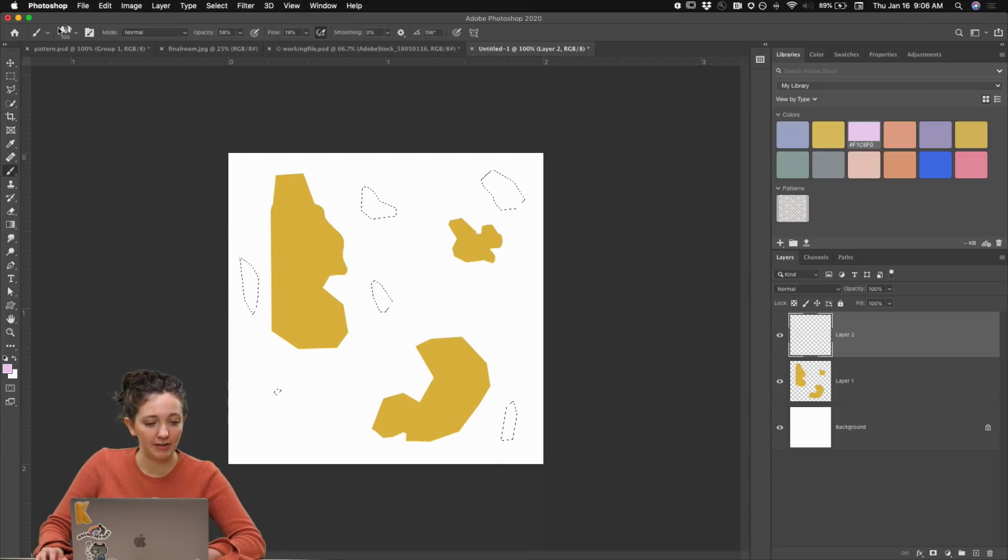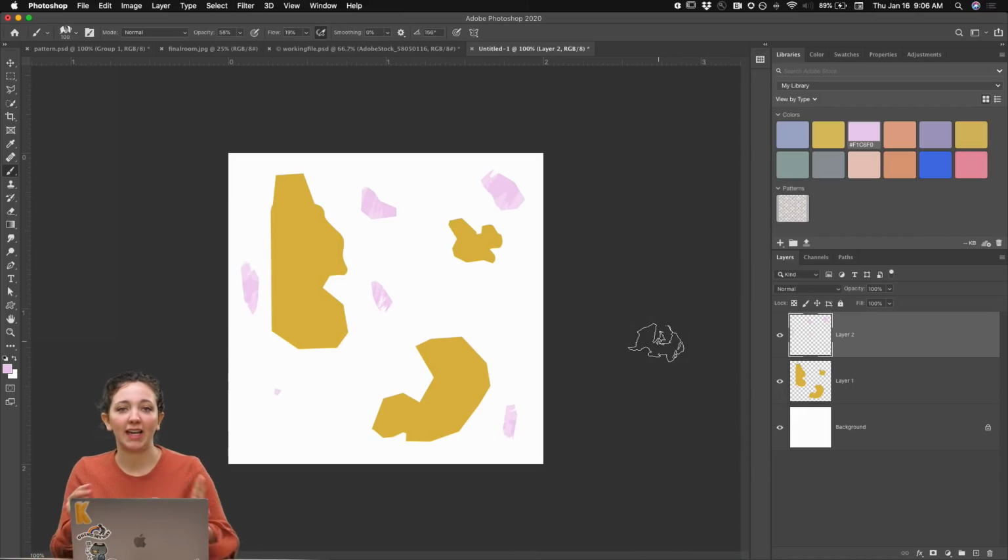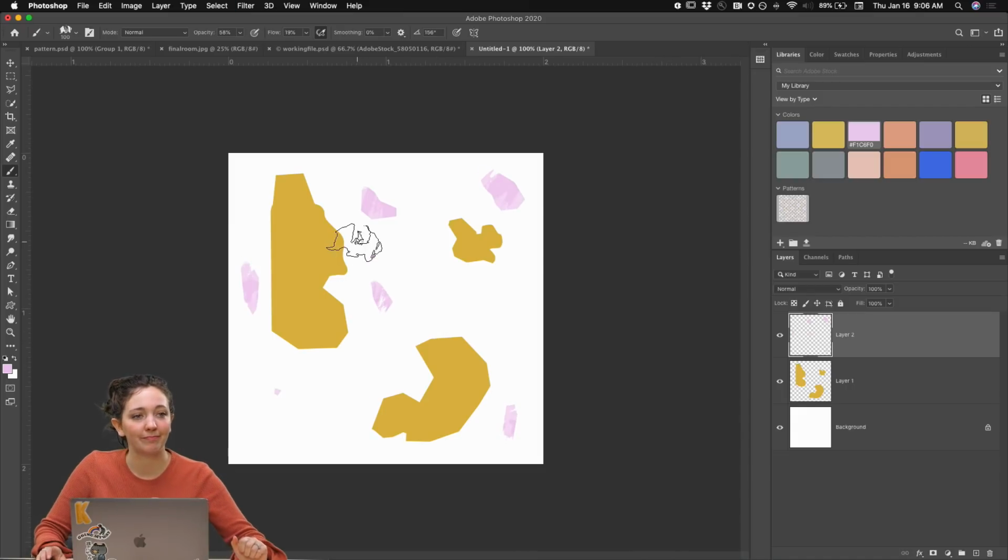Oh yeah, I was gonna try and use a textured brush, so let's try that a little bit. Ooh, nice. And since we have these kind of stark outlines, when I deselect, there we go. It almost looks like I cut out watercolor paper.